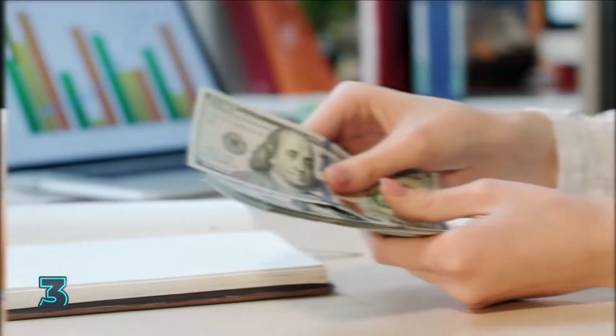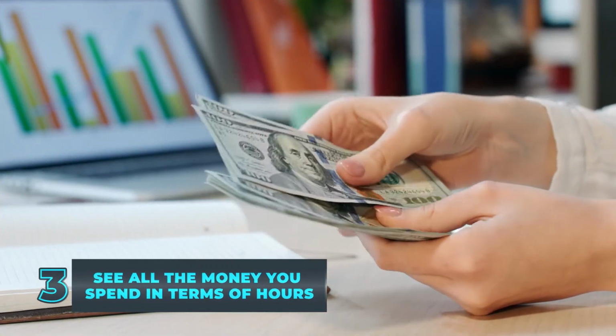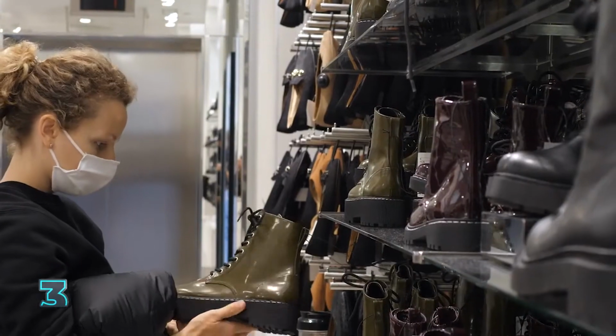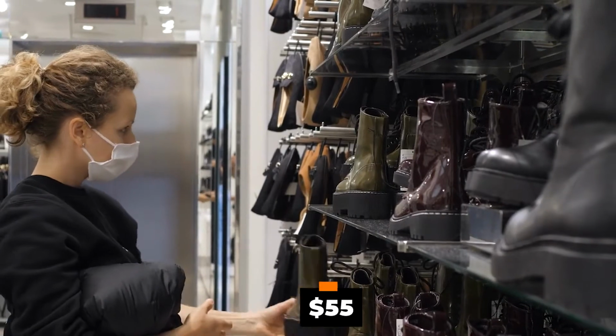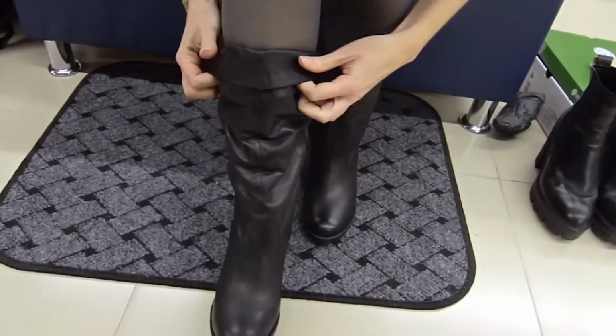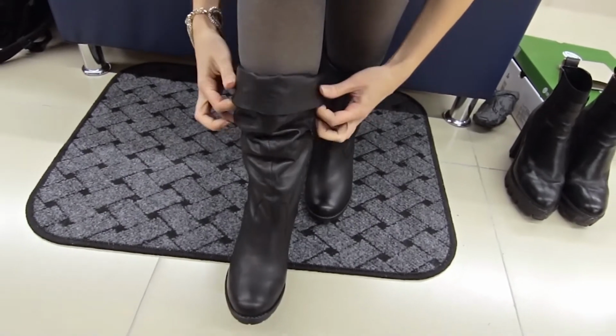Number 3, see all the money you spend in terms of hours. Have you ever come across something that you really like? Say a pair of boots with a price of $55 that you thought you immediately wanted because of how good they'll look with your new clothes. Many people wouldn't give a second thought before grabbing the boots and taking them home.